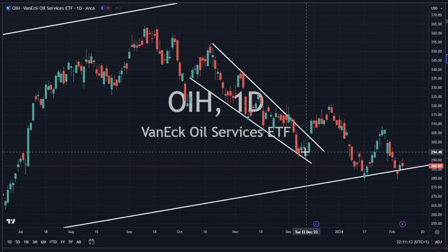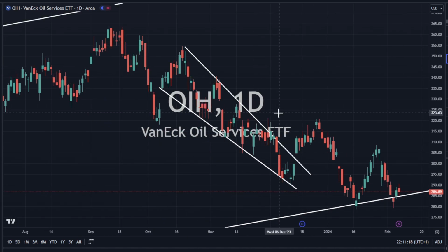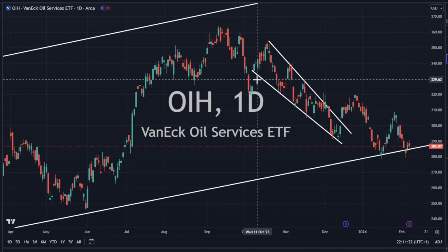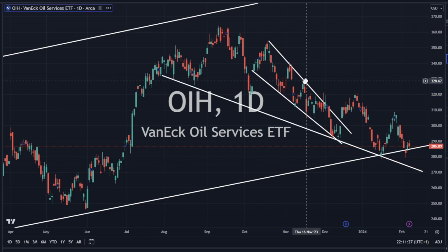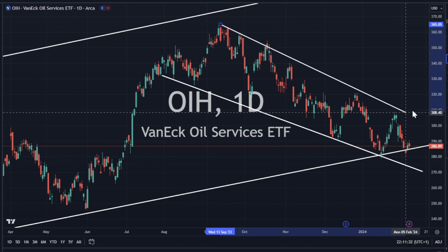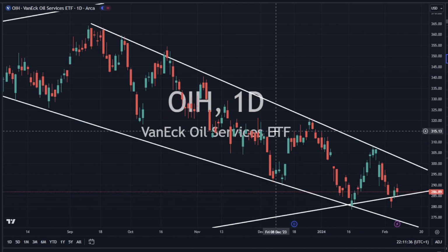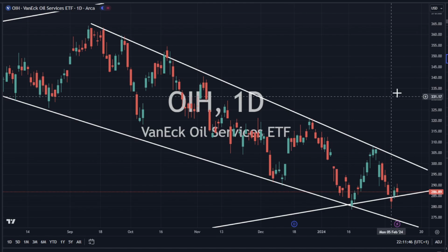Maybe. OIH also not super strong today, which makes me think, do we have one last little kind of move sideways or a little bit more, I call it trampoline jumps? Could this be a little bit larger pattern that's developing on a longer term time frame where maybe we're kind of in a channel squeezing up here? We'll see. But we didn't have a huge strong bounce today, even though oil was up, which generally means there could still be some weakness left in the sector.